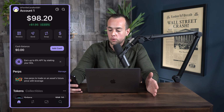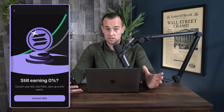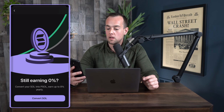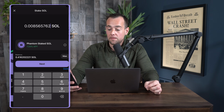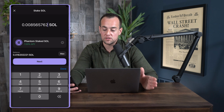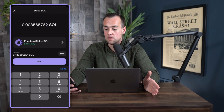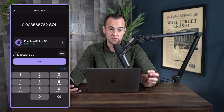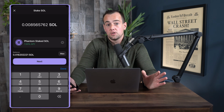But if we click here on earn up to 8% by staking, we can see that it mentions that currently by default you're earning 0%, and then you can click on convert your SOL into PSOL to earn up to 8% yearly. So if I click on that, we can see here that I have the option to stake my SOL with Phantom and earn 7.2% APY. So if I want to do that, I can go ahead and choose the amount that I want to stake.